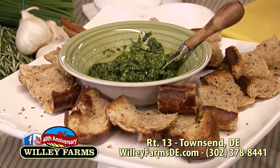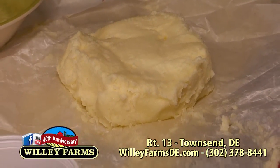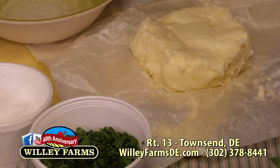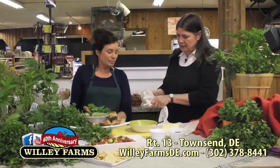And now we want to move on to herb butter. So now we're doing herb butter, and I hear this is your favorite. This is my favorite. This is so easy. You do it ahead. And when you get it all done, what do you use it on? I love it over steak.